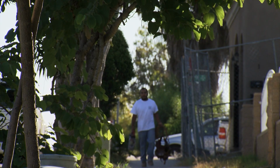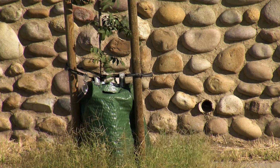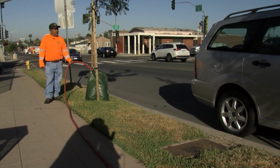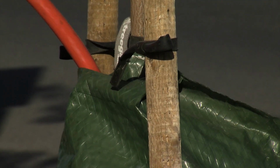Wolfram says San Diego hasn't made that commitment yet, and she is sure those aggressive climate goals will be unattainable without it. She says San Diego will have to show some political will, or the climate goals the city set for itself will go unrealized.